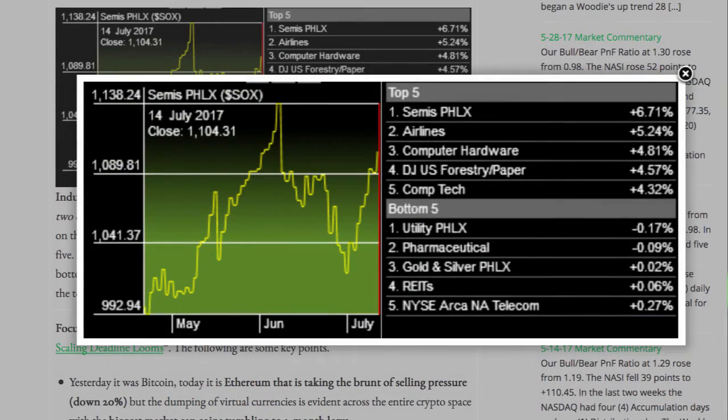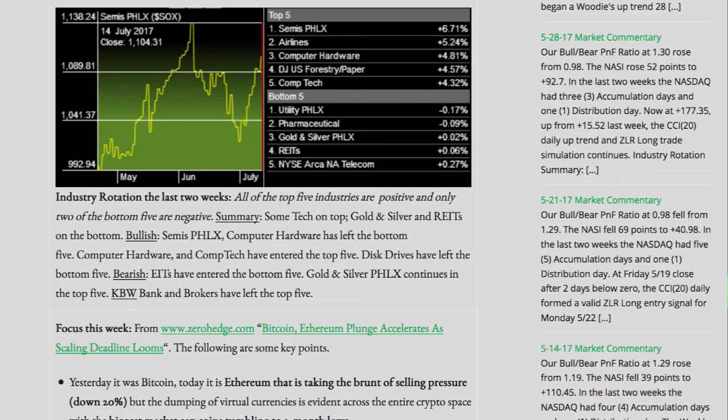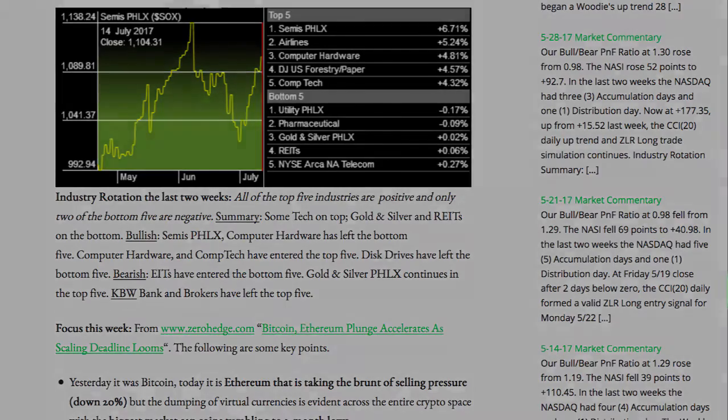Industry rotation the last 2 weeks. All of the top 5 industries are positive, and only 2 of the bottom 5 are negative. Summary: some tech on top, gold and silver and REITs on the bottom. Bullish: semis, computer hardware has left the bottom 5. Computer hardware and comp tech have entered the top 5. Disk drives have left the bottom 5. Bearish REITs have entered the bottom 5. Gold and silver continues in the top 5. KBW Bank and brokers have left the top 5.